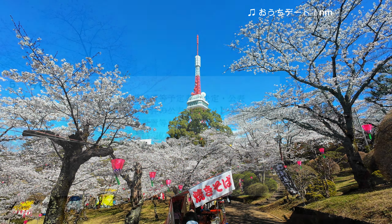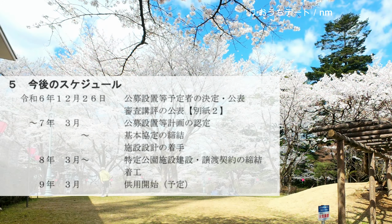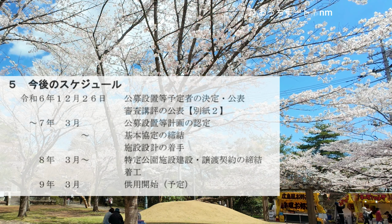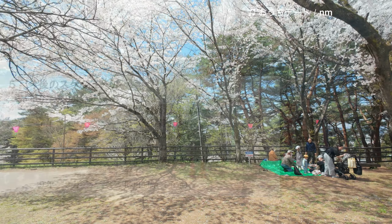Looking at the documents published on Utsunomiya City's website, the future schedule is as follows. A contract will be signed with a contractor after March 2026, and the park will be open to the public in March 2027.